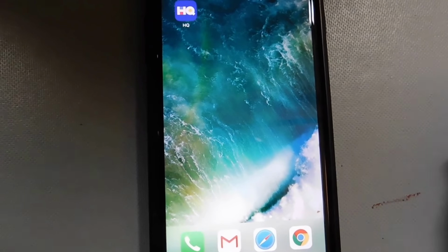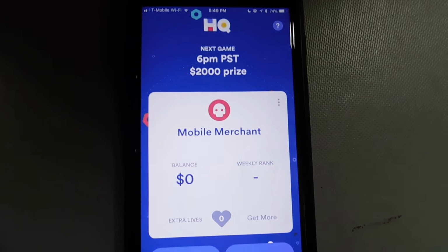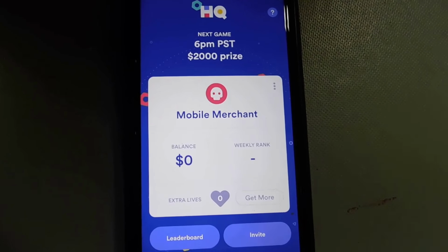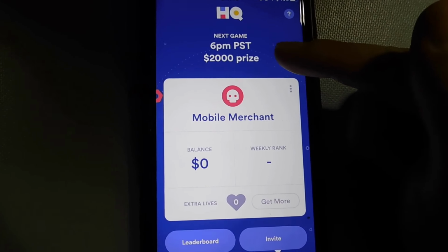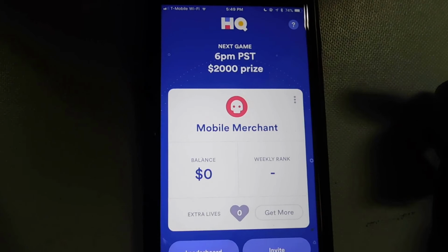Okay, so the app I want to show you guys today is called HQ Trivia. Now let's open that app up. And when you first open it up, you're going to be brought to this screen, well, after you make your account, of course. You're going to be brought to the screen where you can see when the next trivia game is. As you can see, the next game is at 6 o'clock Pacific time.